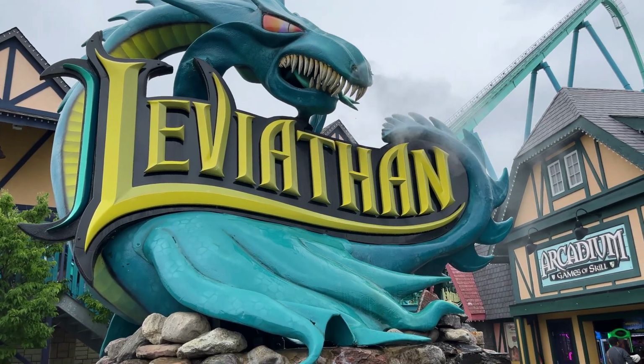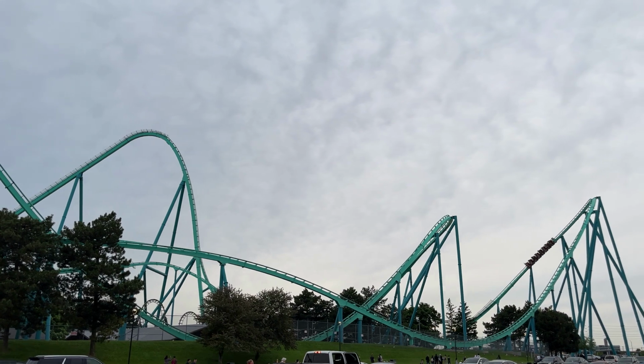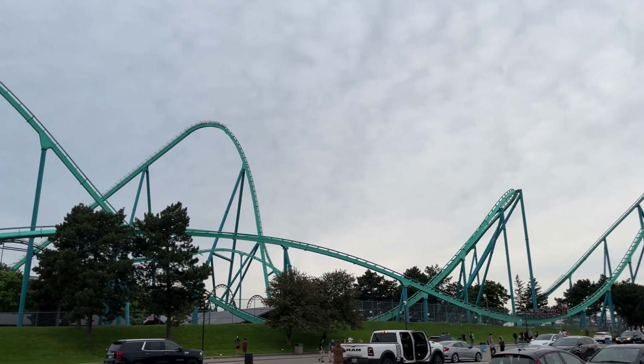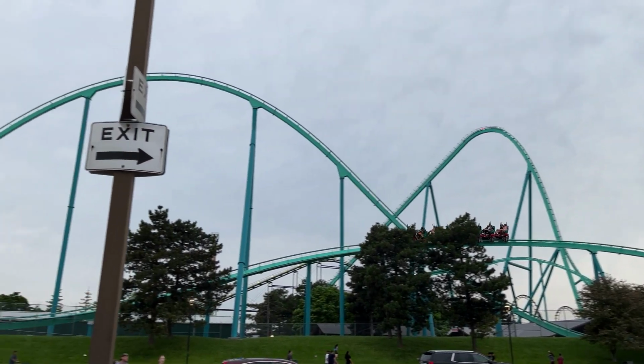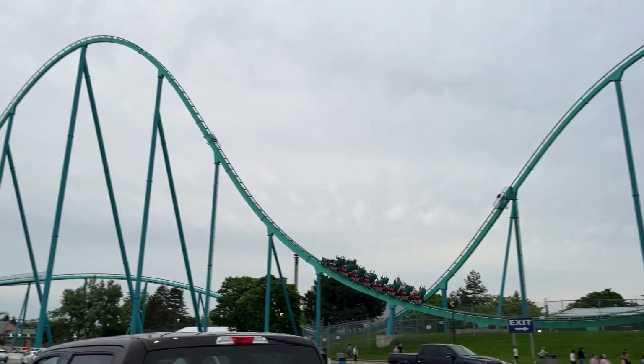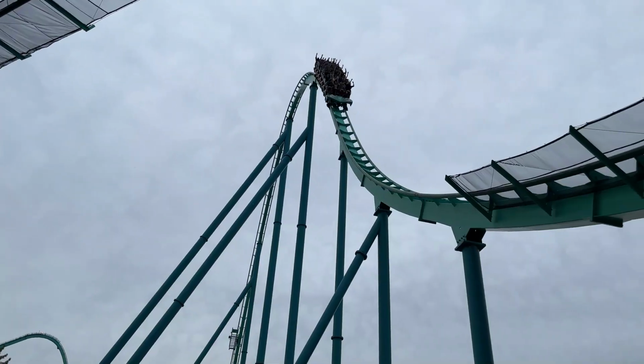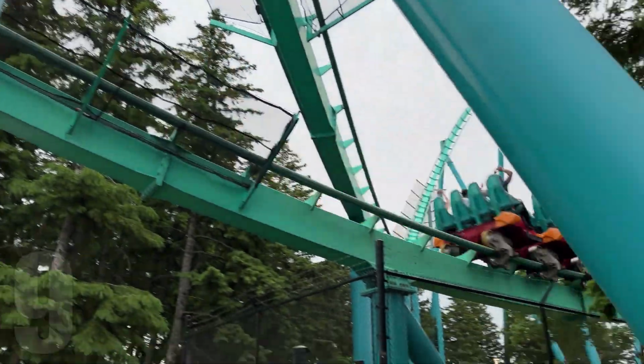Overall, Leviathan is amazing. The first drop, that ejector speed hill, and the floater airtime hills are awesome and offer different airtime sensations. It also looks amazing as you enter the park, making it a great front entrance roller coaster. It really hypes you up for the day. For our final score, we give Leviathan a 9 out of 10.